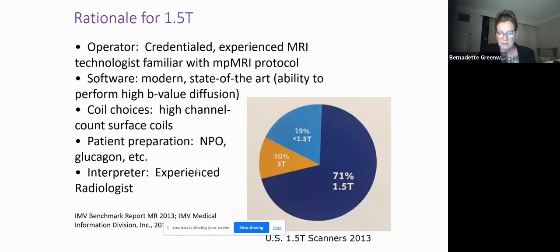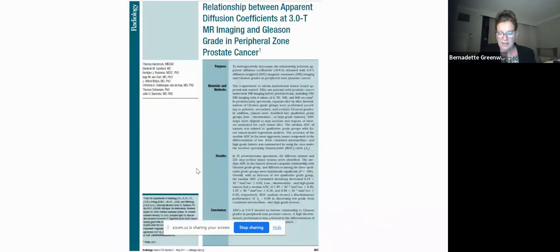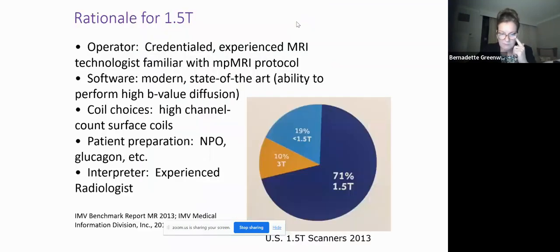Now I'm gonna talk to you about the inverse linear relationship of that diffusion value I mentioned earlier to aggressiveness of disease. And you'll notice this paper was published on a 3T magnet. I'm not gonna argue or debate 3T, 1.5T. I hear all the time 3T is the best and you can't do anything without a 3T, but that's a myth. That's a myth that's been debunked in the literature. And I'm going to show you some reasons why 1.5T can actually be preferable over 3T when it comes to doing interventional procedures in MRI.